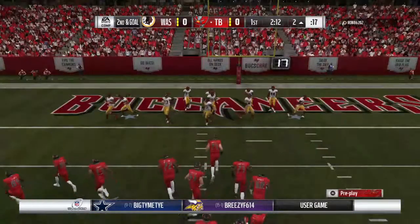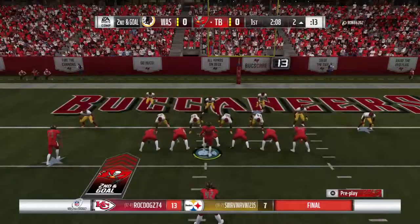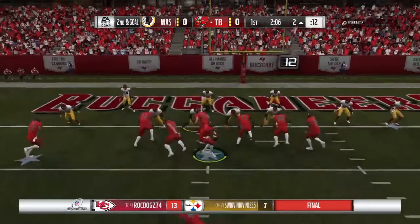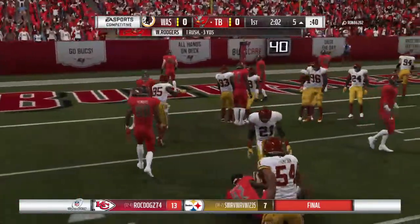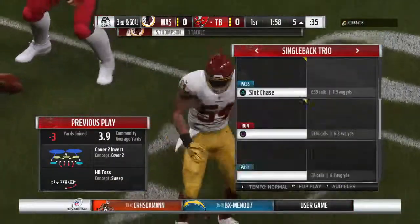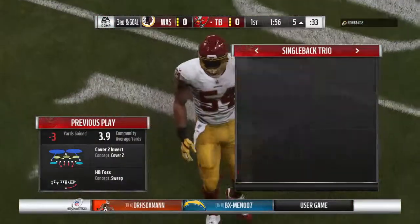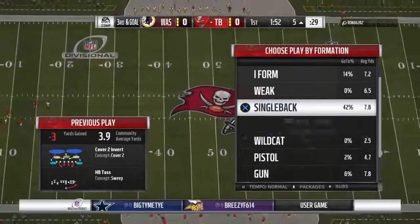From the 2 now, 2nd and goal. They get it to him running left, and he'll go backwards, losing yardage to the 5. It'll be a loss of a full 3 yards there, and it also brings up 3rd down. Driven it down the field nicely here on the opening drive, but now it's put up or shut up.